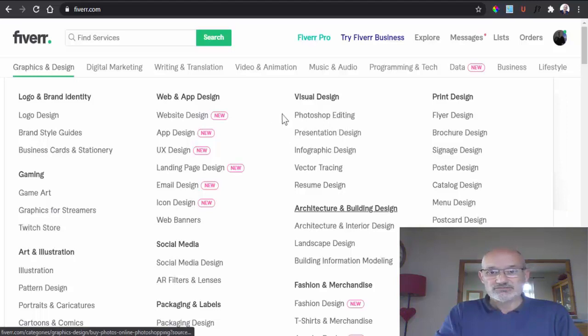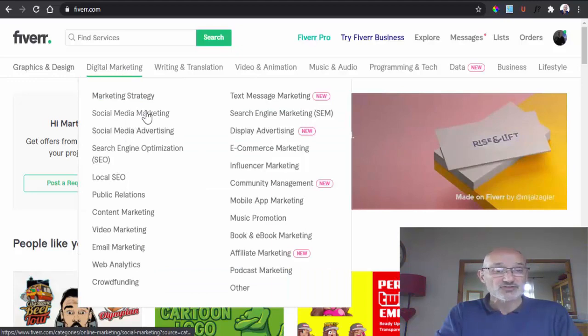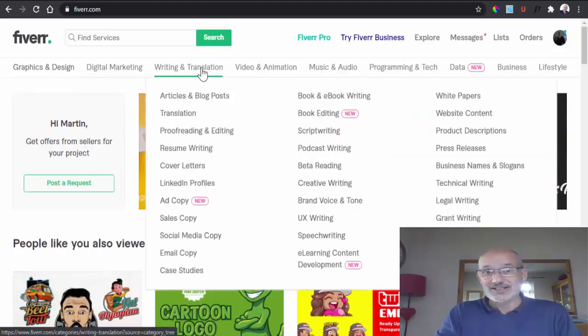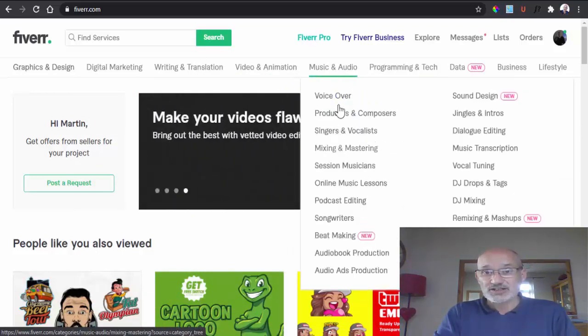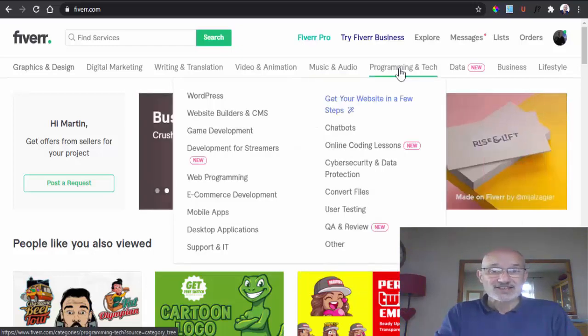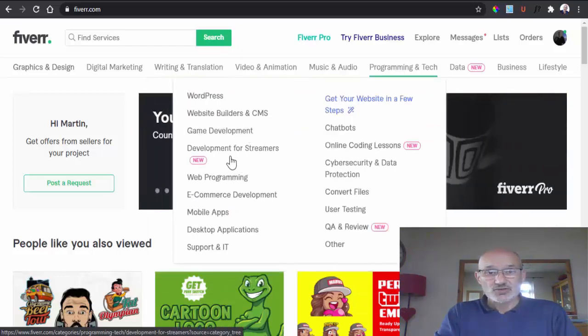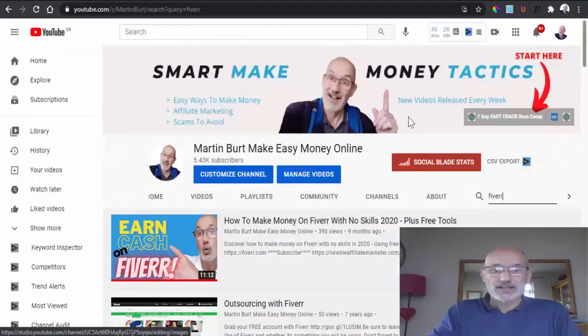They've also got digital marketing, so you could do local SEO or even social media marketing for people. They do writing and translation, video and animation, music and audio, so you could do singing for someone, or you could do a voiceover if you've got a really good voice. Even programming and tech, so if you know game development or streamers, chat box, all those sorts of things, you could actually get paid to do certain things, and you could get paid pretty handsomely too.